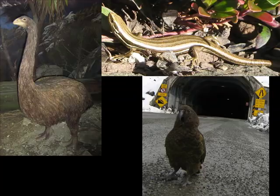And another neat one are the parrots that a lot of people know about. But New Zealand's parrots appear to have introduced themselves about 10 million years after the KT. And they have evolved into very unique forms. New Zealand is the home of the only flightless parrot in the world. Sadly, very endangered, but that's due to human influence, not anything else.